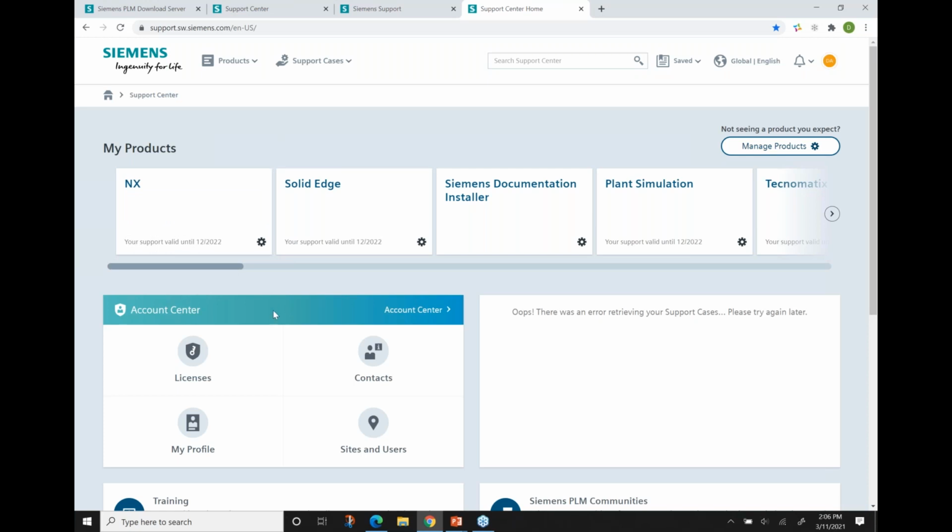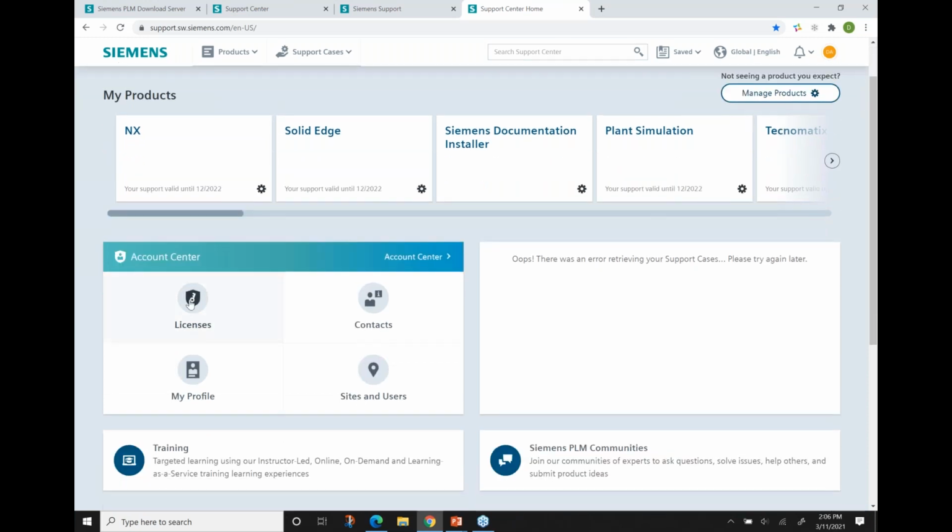You're also going to get to see underneath this Account Center, licenses. This is where you would go to get another license. What people have typically done is they would send us an email saying, hey, I need a new license. Well, you don't have to do that. Now you can just click on licenses and you can make your download.